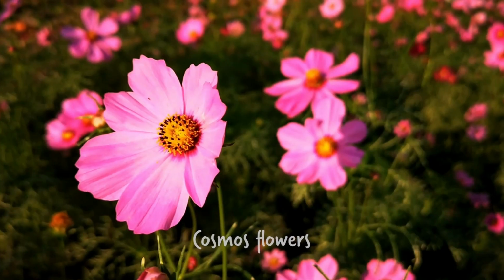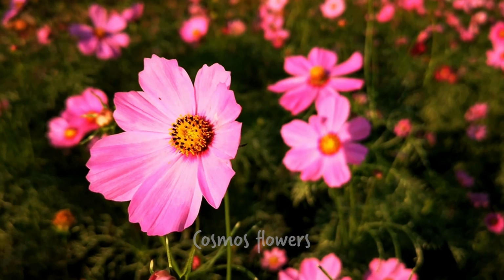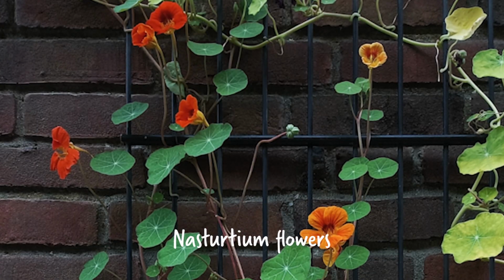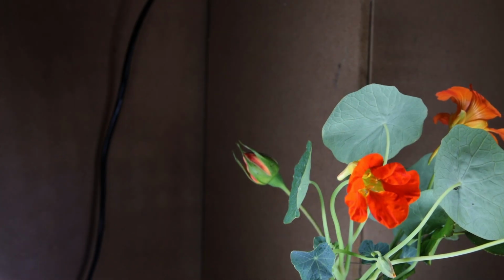I also love cosmos in the garden. They really do fill out and produce a wonderful display. It's a great time to get your sunflowers planted into trays, of course. And nasturtiums. Nasturtiums are very faithful at reseeding the following year.